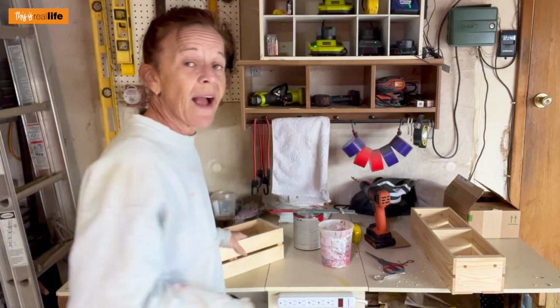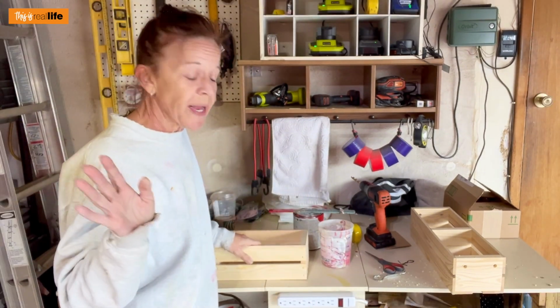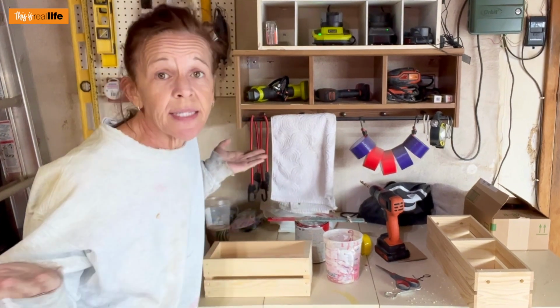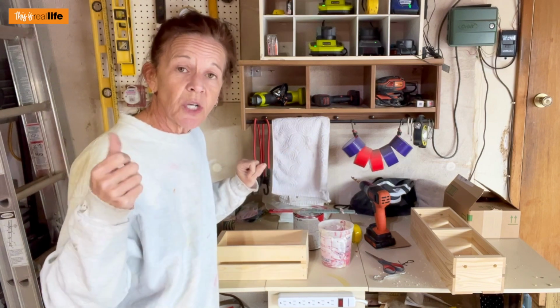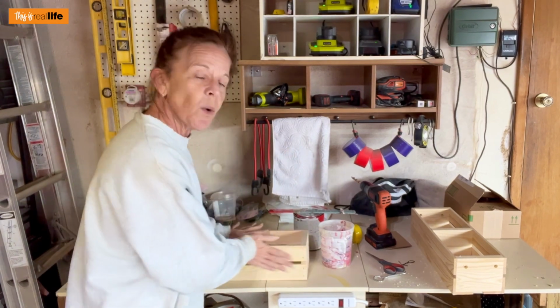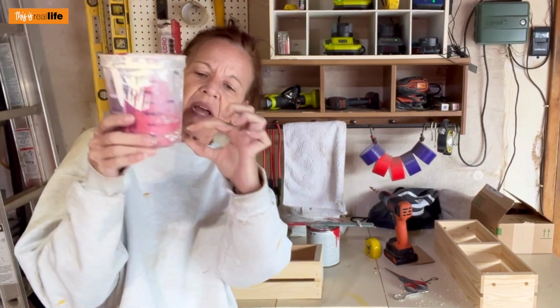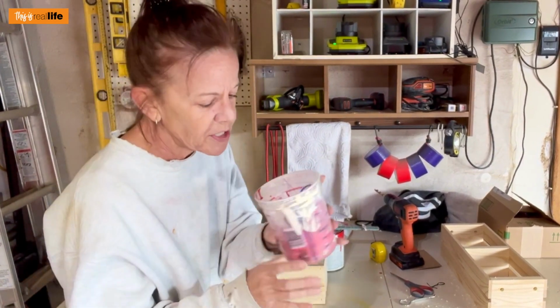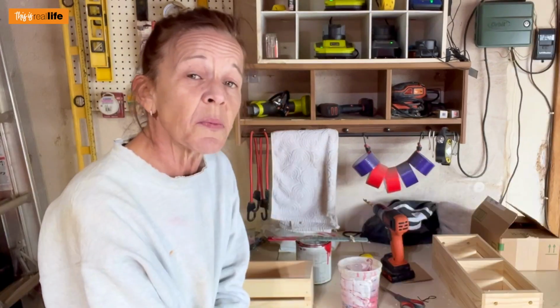Okay, so now that we have our holes, we want to paint. You could pick whatever paint you want. You could leave them natural if you want. It's up to you. But I have that red paint that Stacy used on her cornhole boards, but I didn't want these to be super solid. So what I did is I just put that much water in, and then I poured some red paint to give it more of a stain, kind of a wash feel. We'll see what that looks like.